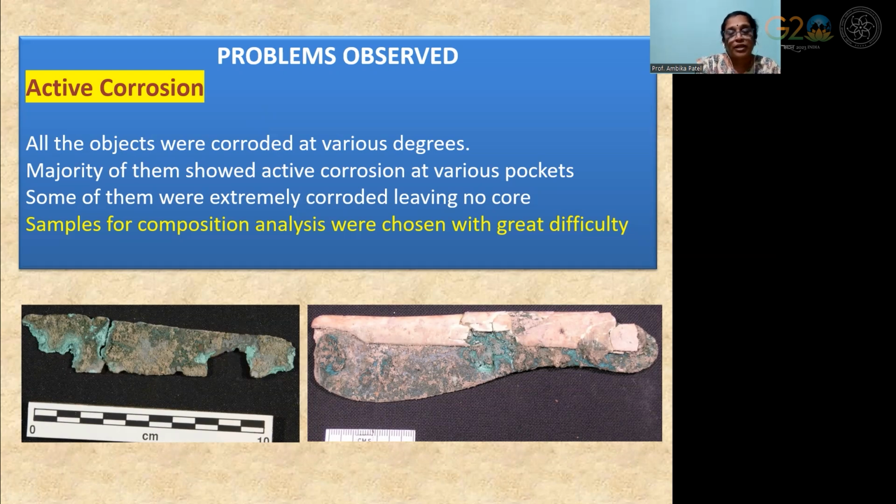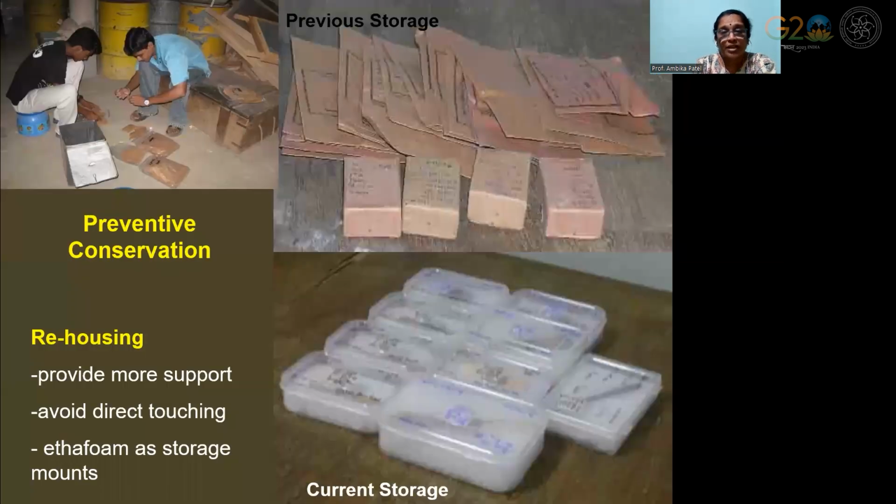After looking at the condition of the objects, in the name of collection management, what I first did was as part of the Global Heritage Fund. Thanks to Mark and the team, who facilitated funding for the documentation and data management of all the artifacts from Harappan sites. So we started taking care of them.